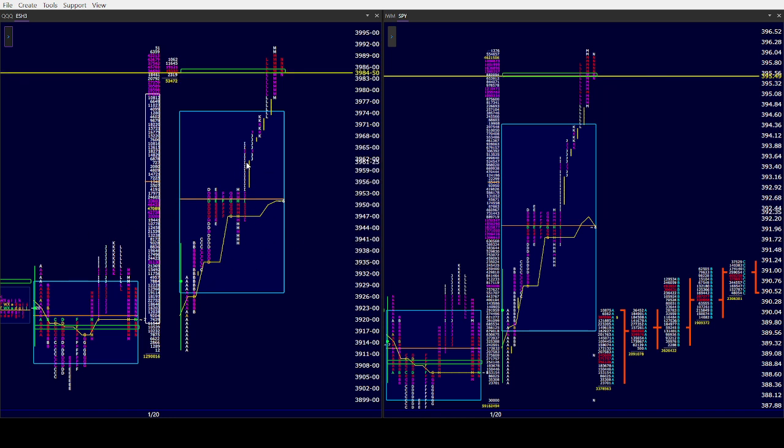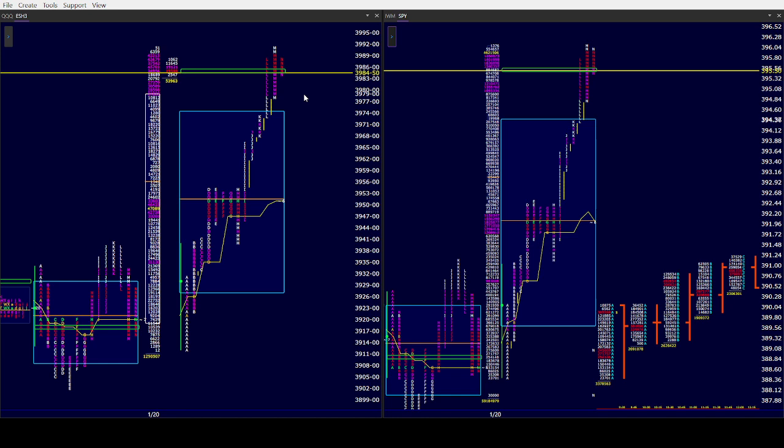So even though I didn't have a great afternoon because I didn't have all of this move, I captured some of it, and at least I didn't even attempt to short it. And I told the room, please, please do not short this move.